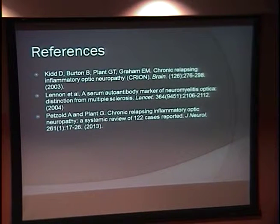When you get a marker like NMO, that just is going to take out a very substantial chunk of these relapsing optic neuropathies.